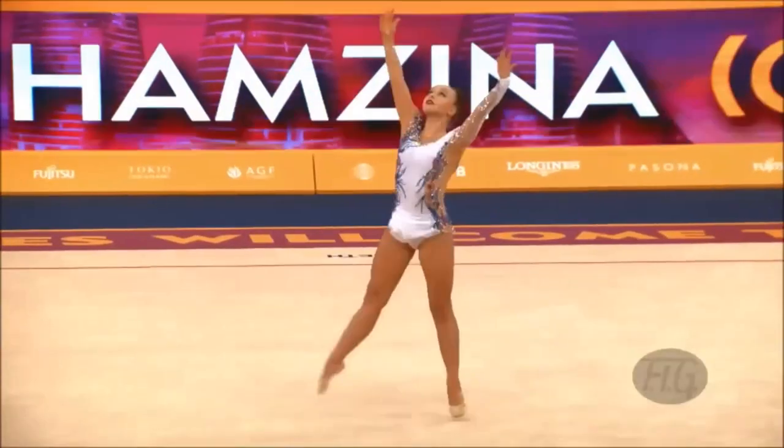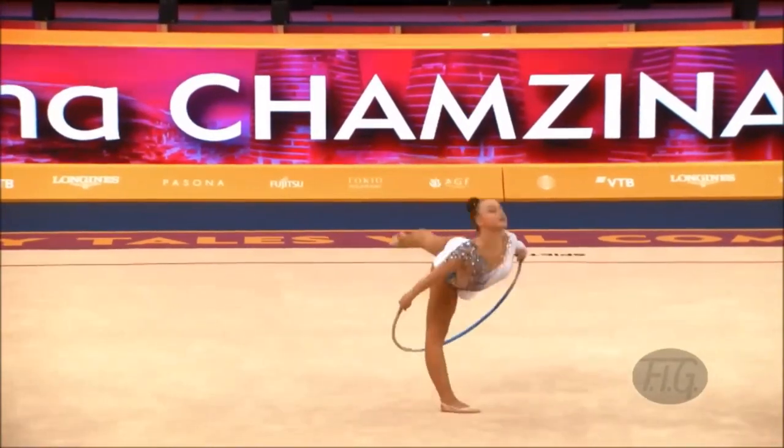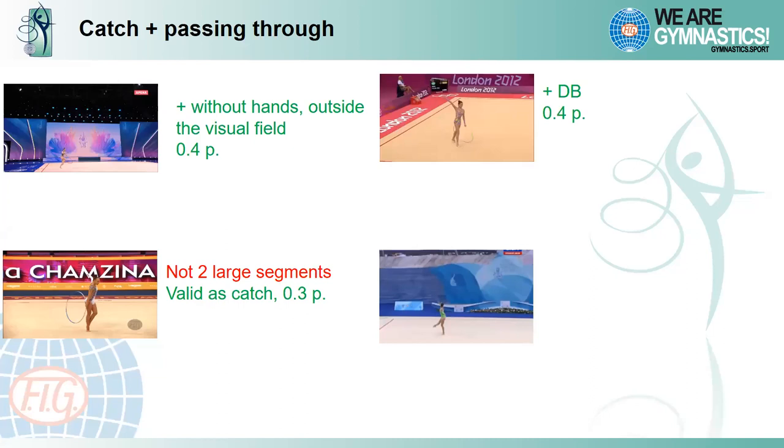Next. What is here? Only catch. Why? Because the passing through was not two large segments. The leg is not two large segments. The leg is one large segment. Here, catch plus passing through plus DB. So it is valid.